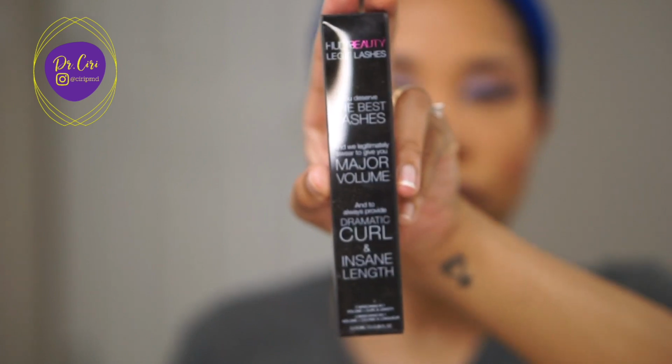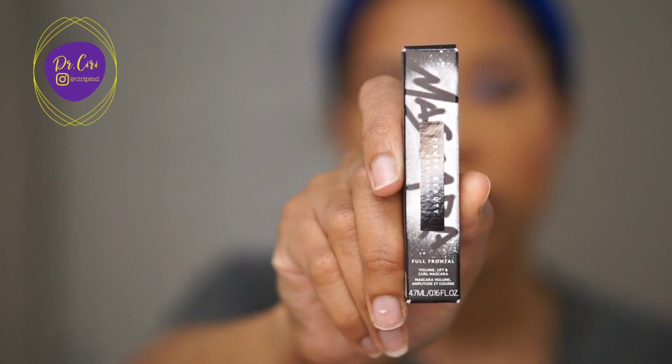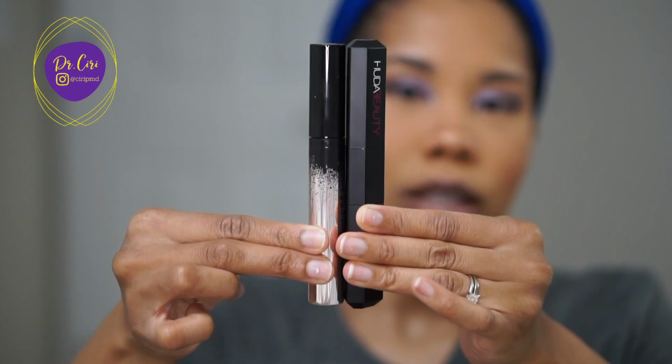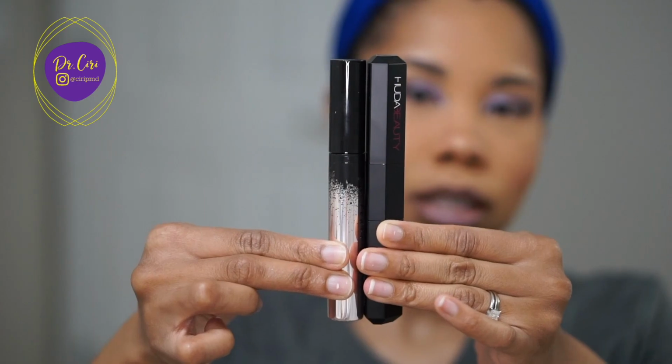Let's get into these mascaras. So here is the Huda Beauty Legit Lashes Mascara. And I bought a brand new mini of the Fenty Beauty Full Frontal Mascara. The reason I bought a mini is because I've been using the Fenty Full Frontal and I didn't want to compare my used Fenty Frontal to a brand new Huda Beauty. And they're about the same size.